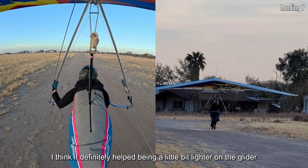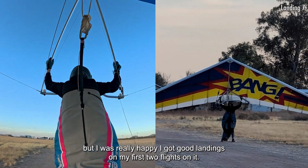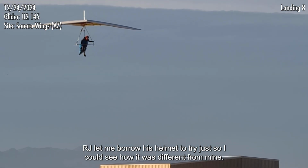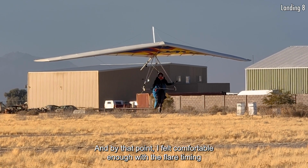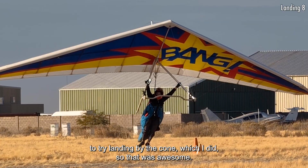I think it definitely helped being a little bit lighter on the glider, but I was really happy I got good landings on my first 2 flights on it. For my third flight on the U2, RJ let me borrow his helmet to try, just so I could see how it was different from mine. He really likes it. And by that point, I felt comfortable enough with the flare timing to try landing by the cone, which I did, so that was awesome.